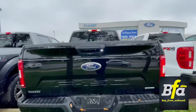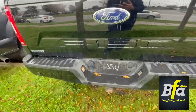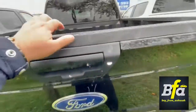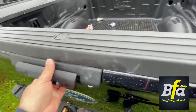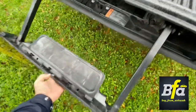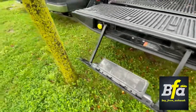You get reverse camera with LED light here and parking sensors for easy parking. You also get a trailer tow hitch. You also get the lift gate step, which makes it very easy to climb the box.